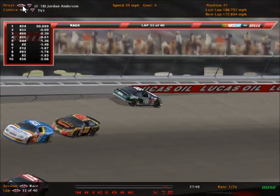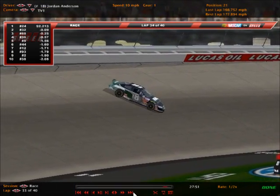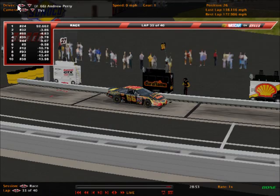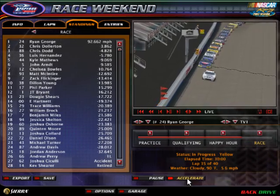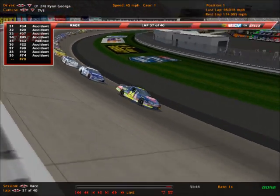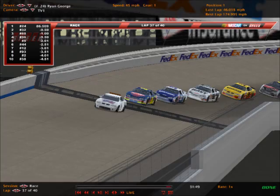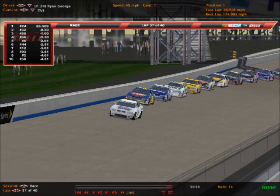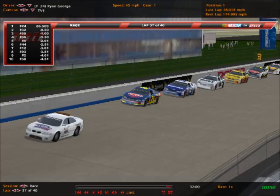Ugh. And unfortunately for Jordan Anderson in the 18 car, he got the fuzzy end of that lollipop. So Jordan Anderson's misfortune causes the 4th yellow flag to fly here today, and we will get the restart with 3 laps to go.